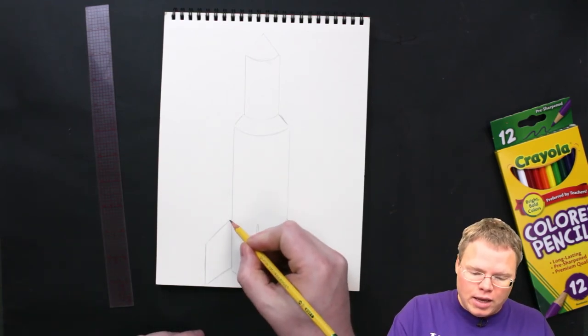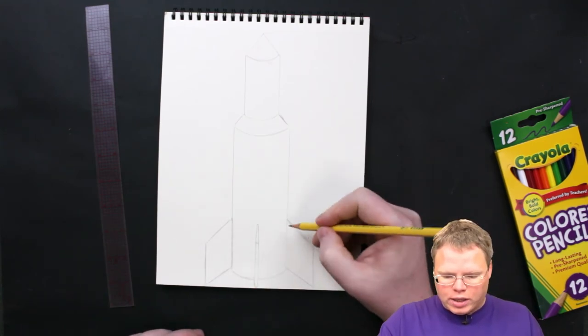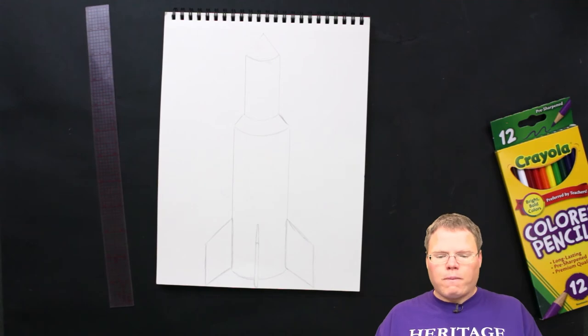Anyway, here we've got three of our four fins, and the fourth one is on the other side where we can't see it, so we're good to go.